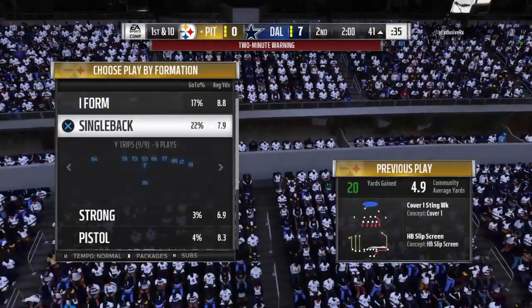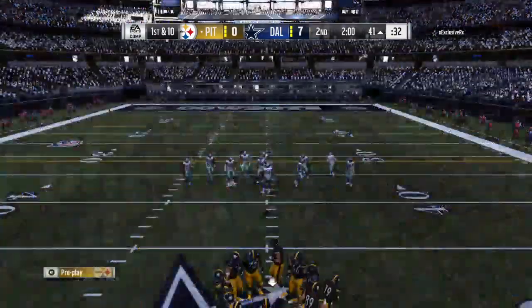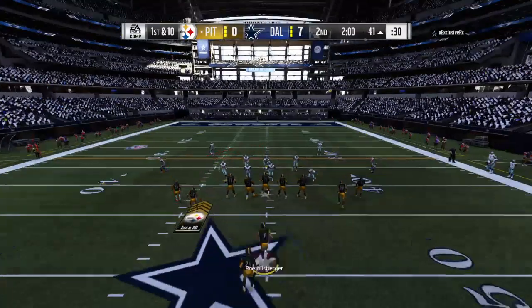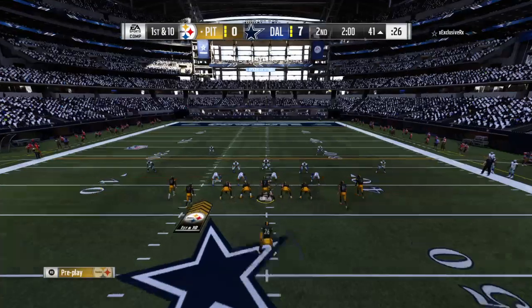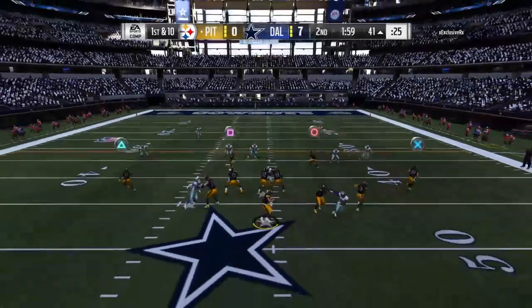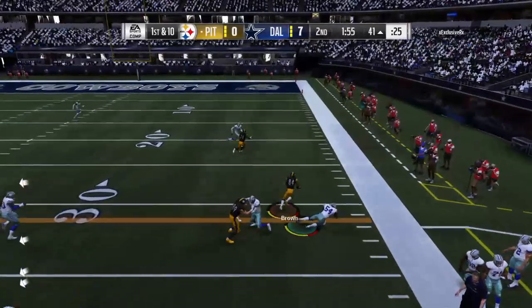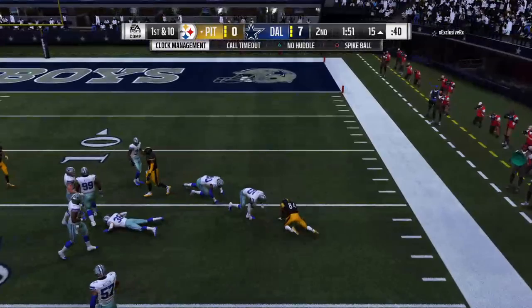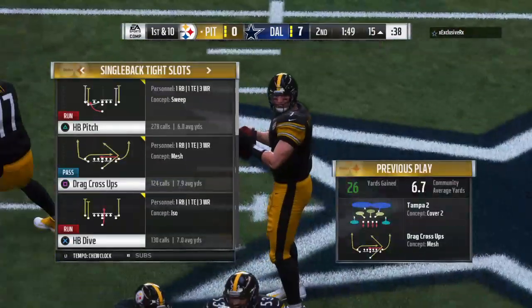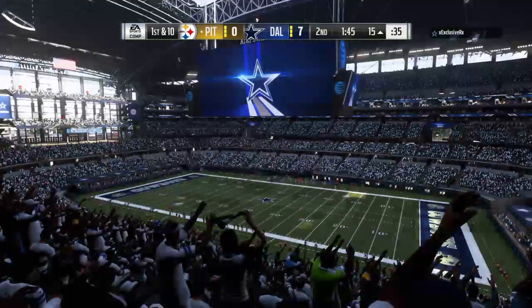2 minutes to go here in the 1st half. We're back to Arlington right after this timeout. 2 1st downs have them up to the 41 now for 1st and 10. On 1st down, it's Roethlisberger. It's complete to Brown, right side. And he's got room. And they're going to be set up down around the 15-yard line. A good pickup there, 26 yards.